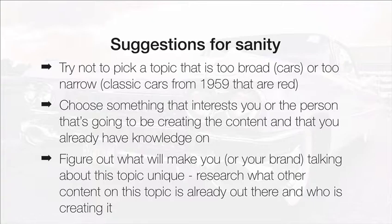So, try not to pick a topic that's too broad, for example, cars, or too narrow, for example, classic cars from 1959 that are red. This is going to either give you way too many potential options or too broad of an audience for the broader ones, or so narrow of a topic that you'll either run out of things to talk about pretty quickly, or you're not really going to have a big enough audience.